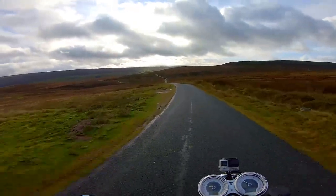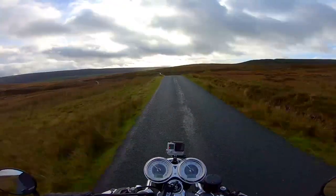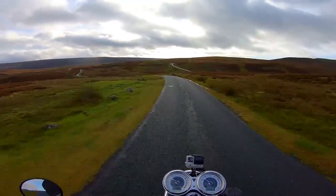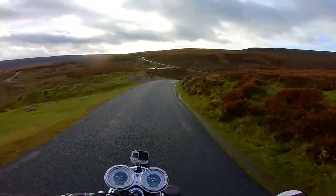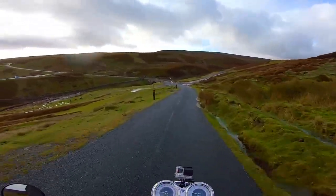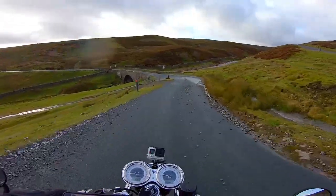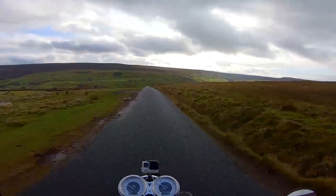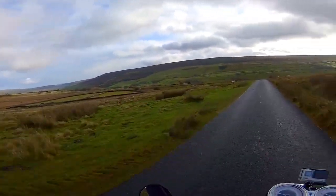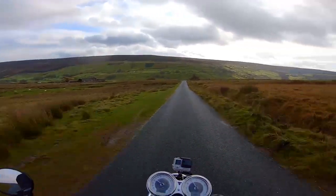Look at this road. It twists all over everywhere. There's a lone car down there. Cattle grid coming up, more stones. Now that is spectacular, that view. As far as you can see that way, hills and valleys, and exactly the same on the other side. It's beautiful. No other word for it, spectacular.